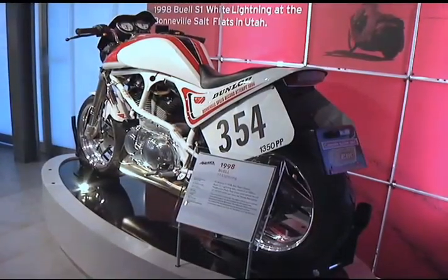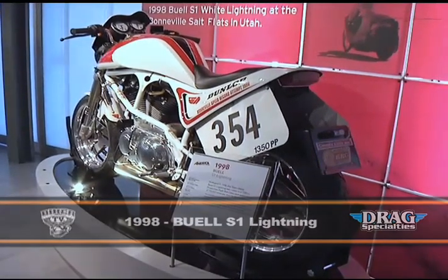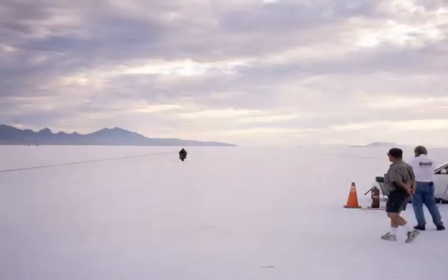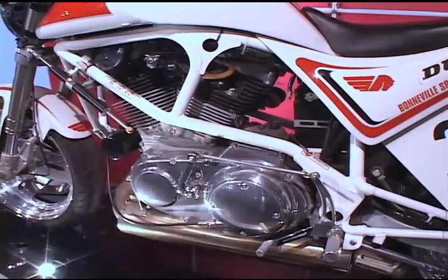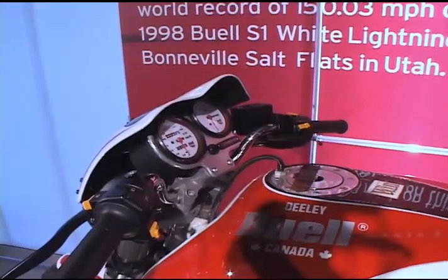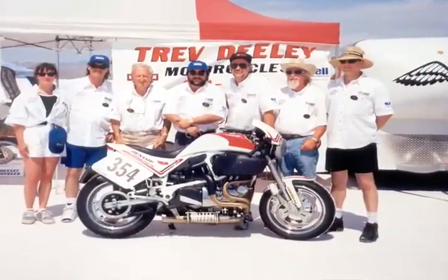The old record was 144 miles an hour, and we brought it up to 150 miles an hour, .023. Believe it or not, this is basically a stock S1 Lightning. Buell was going a long time before this. Some of the original Buells back in the 80s had full fairings on them, which would have made them even more streamlined than this. And even the Buell engineers weren't sure if we could even get close to 150 miles an hour because of the configuration of the little fairing. Gladly, we proved them wrong.